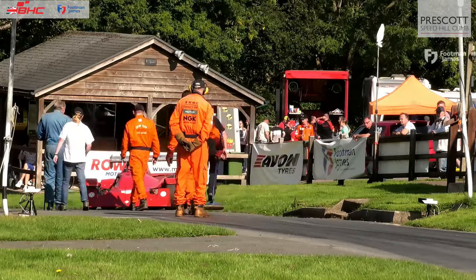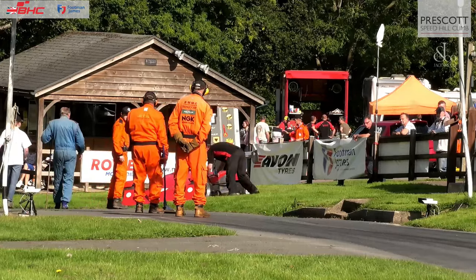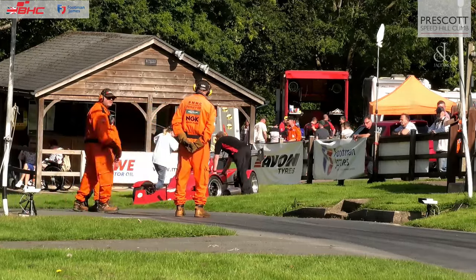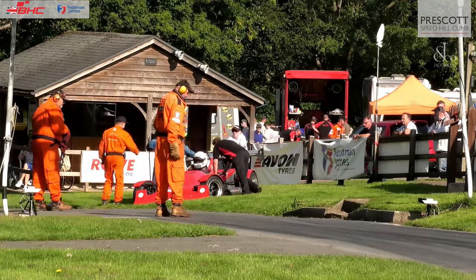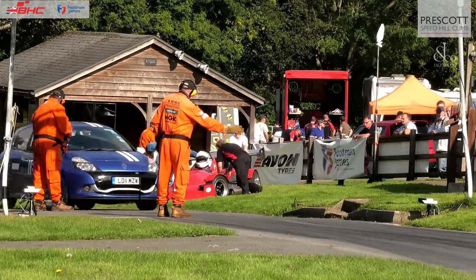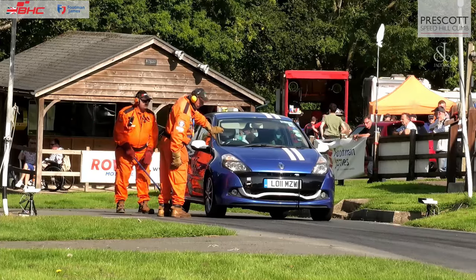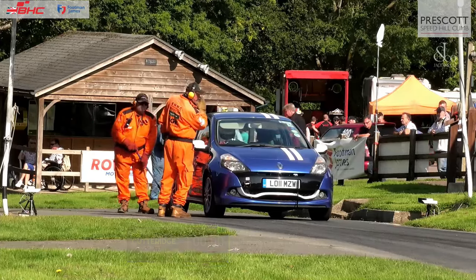It looks like they're checking. It looks like the car might have been dribbling something, a bit of oil or something on there. So the marshals have spotted it. We don't take any chances with oils and lubricants on the track. As competitors, we trust the marshals that the track will be 100% safe to go, so the drivers aren't worrying about, is it this, that, or anything else. They do a brilliant job.